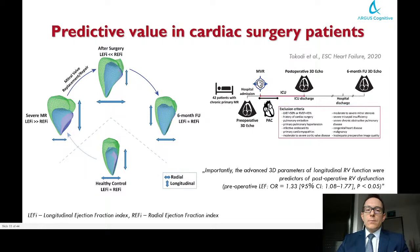Previously we conducted a little prospective study, and I think this is conceptually a great example of what we are talking about. So this was about severe primary mitral regurgitation patients when, first of all, preoperatively we established dominant longitudinal shortening. However, just after the mitral valve repair, so the open heart surgery, there was an instantaneous shift and longitudinal function decreased, and there is now a compensation from the radial direction. Interestingly, however, after 6 months of follow-up, the normal RV mechanical pattern, namely a balance between radial and longitudinal shortenings, restored and became similar to healthy controls. And more importantly, all these changes happened in the face of a maintained normal global right ventricular ejection fraction.